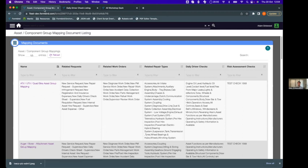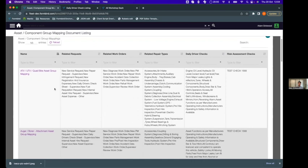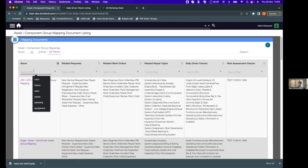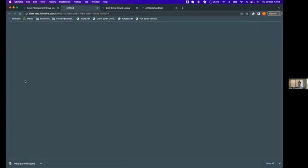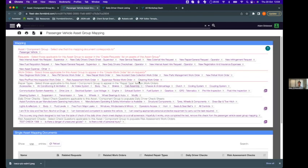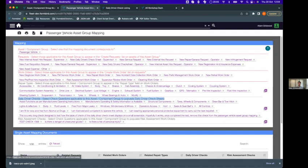So I can go to my asset component group mapping documents, and there's one of these that relates to each asset template. So I'll just find one that I want to use. I might use the passenger vehicle. Click on my passenger vehicle asset group mapping. And here we can see all our daily driver checks that are currently configured for any vehicles that belong to the asset type of passenger vehicle.